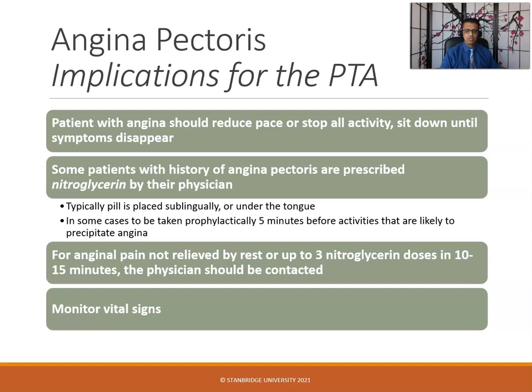Some patients with a history of angina pectoris are prescribed nitroglycerin by their physician. Typically, the pill is placed sublingually, or under the tongue. In some cases, it is to be taken prophylactically 5 minutes before activities that are likely to precipitate angina. For anginal pain not relieved by rest or up to 3 nitroglycerin doses in 10 to 15 minutes, the physician should be contacted. And of course, monitor vital signs.